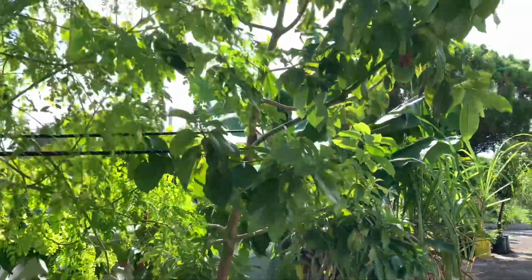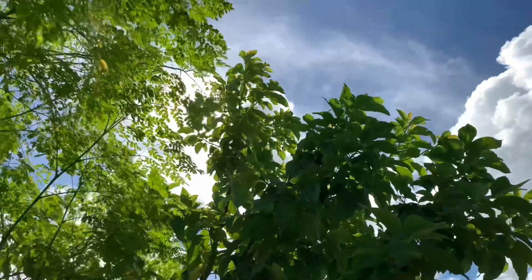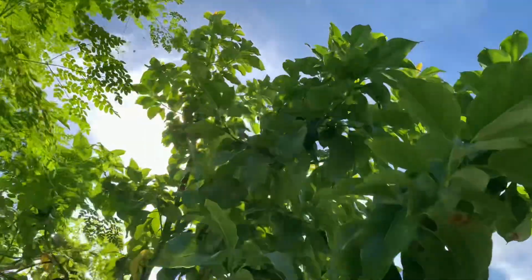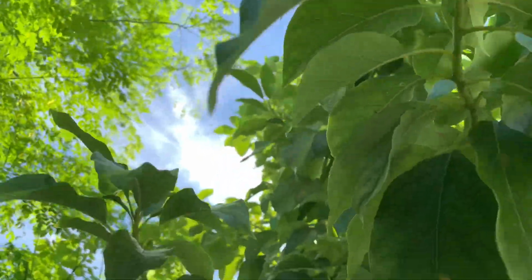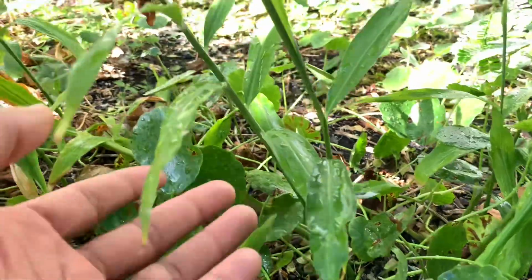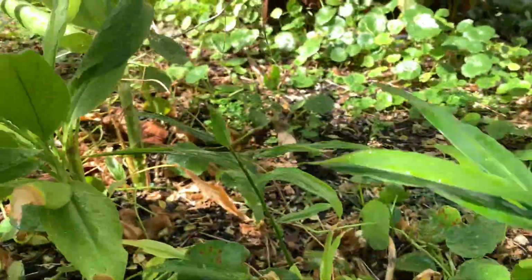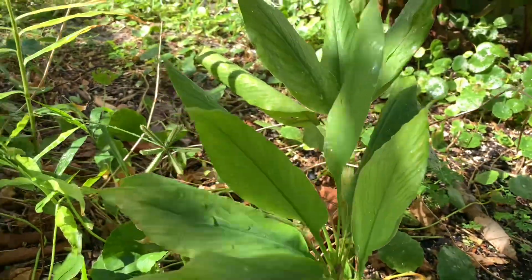The avocado tree that I planted from seed has definitely been growing a lot. I remember when it was about 6 feet high. Now it just is not stopping. We still have our ginger and turmeric growing over here. I'm gonna keep spreading these around the yard as well.